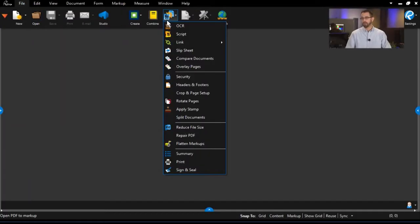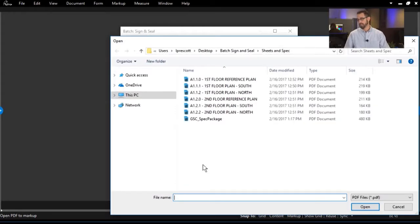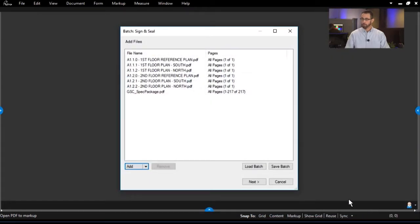So we'll go into File and then our batch features here. Down at the bottom, we have Sign and Seal. That'll launch a dialog box, and within this dialog box, we'll be able to select multiple documents that we need to sign and seal. In this case, we'll grab some drawings as well as some specs. We'll see we grab the specs here, and we're not going to stamp all those pages. We really just want to stamp the cover sheet, so we'll toggle to the first page here, and then hit Next.